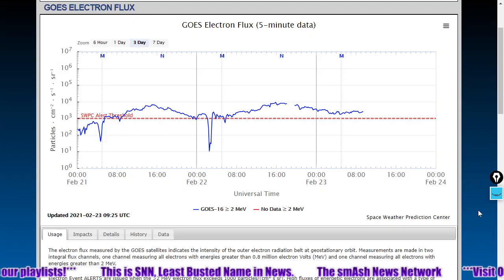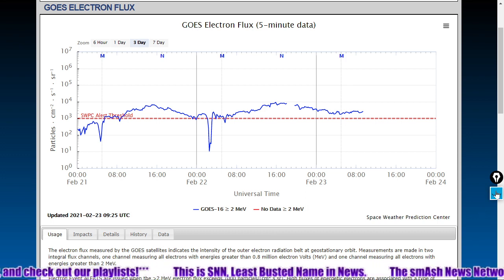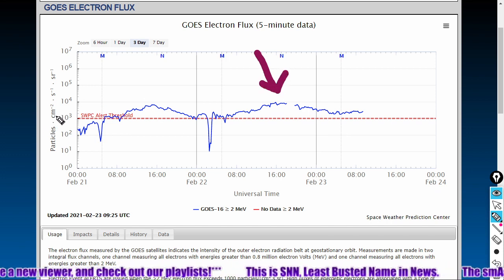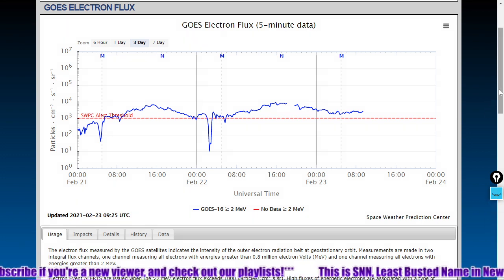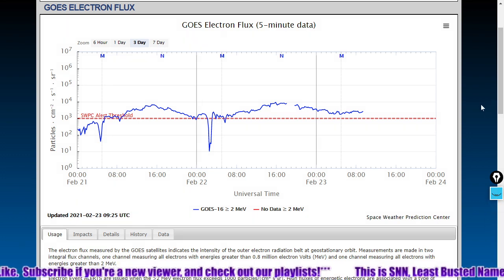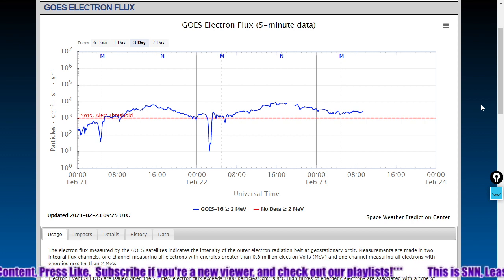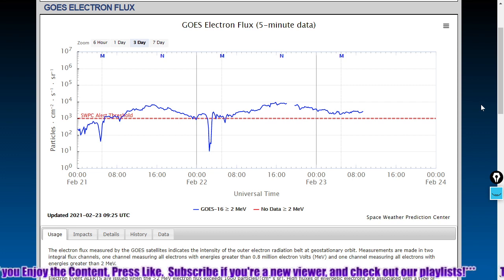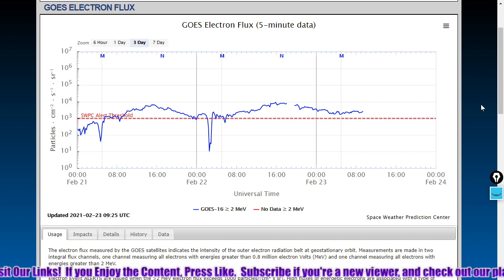Now, we saw the electron flux make it all the way up to nearly 10 times alert levels here. This is a magnitudinal scale, as you can see, 10 to the third, 10 to the fourth, 10 to the fifth. We saw over 9,000 pulse flux units. It's not the strongest electron storm that we've ever reported on the channel, but it's pretty strong. Just about 10 times the alert level there.